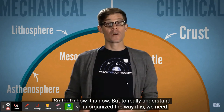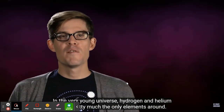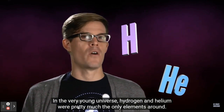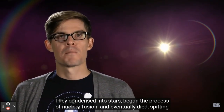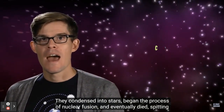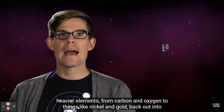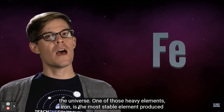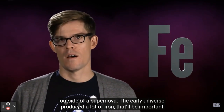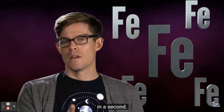But to really understand why the Earth is organized the way it is, we need to go back to before our planet even existed. In the very young universe, hydrogen and helium were pretty much the only elements around. They condensed into stars, began the process of nuclear fusion, and eventually died, spitting heavier elements from carbon and oxygen to things like nickel and gold back out into the universe. One of those heavy elements, iron, is the most stable element produced outside of a supernova, and the early universe produced a lot of iron. That'll be important in a second.